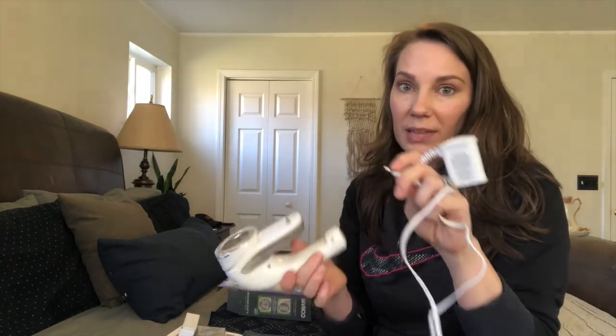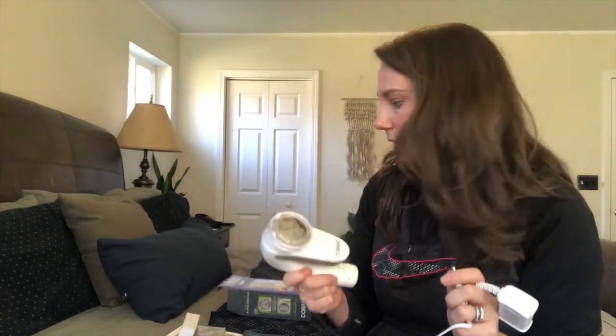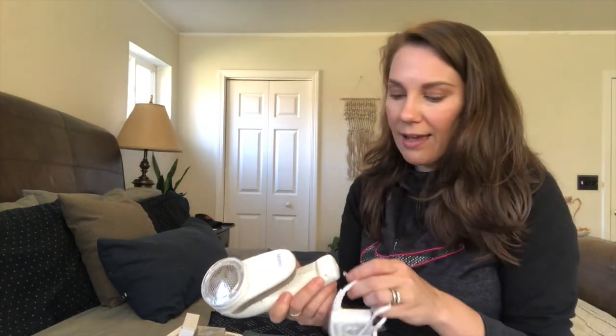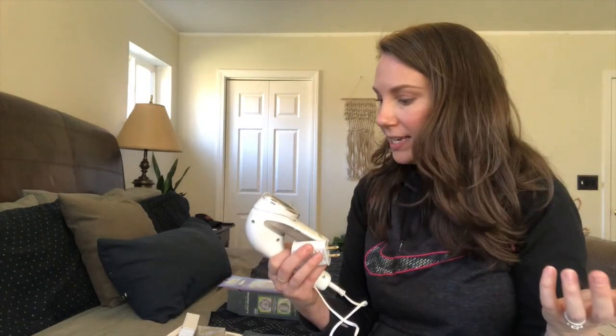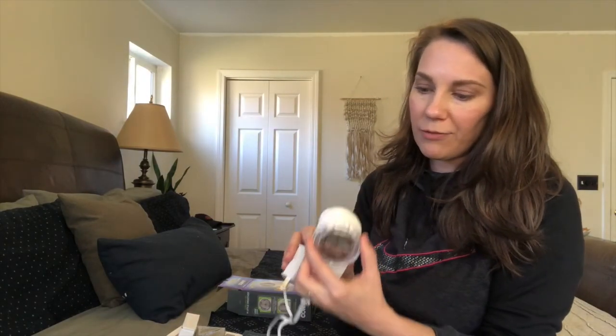You just plug it up and let it recharge. And I love that. So you can use it cordless or you could use it plugged up while it's charging if it's dead. But I would go through so many batteries with my other one. So I'm really glad to have a rechargeable one this time around. And like I said, I already tested it. It seems like it's working really well so far. You can take it all apart and clean it. And there are different size settings.